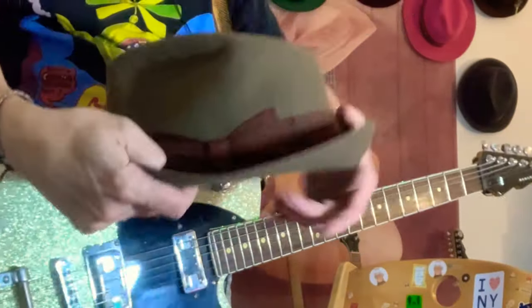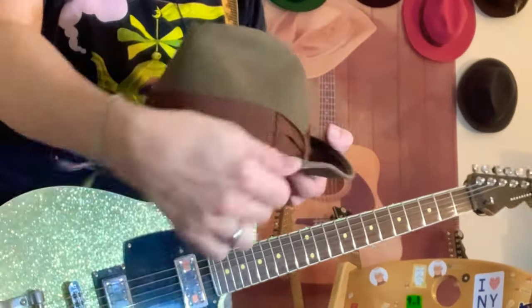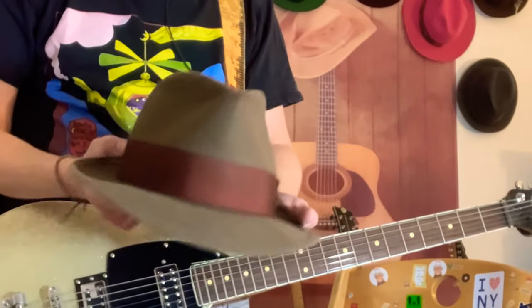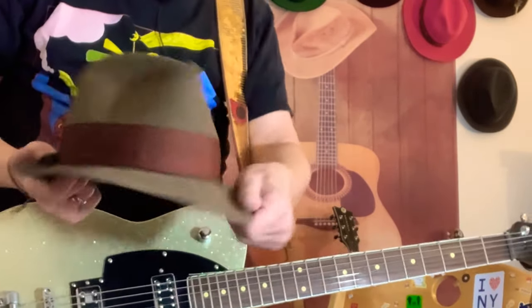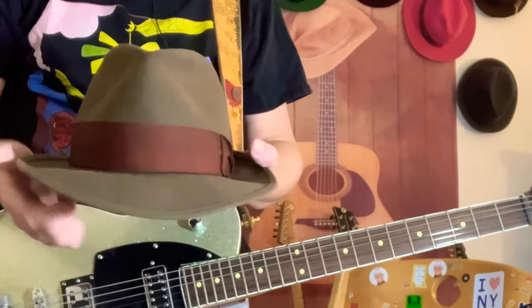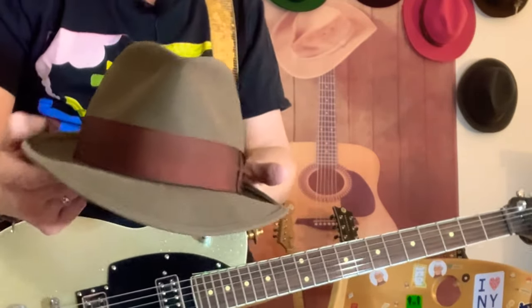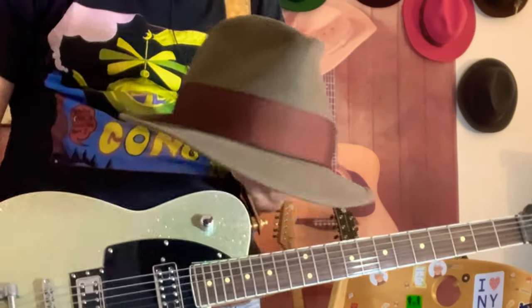2.5 is classic. A 2-inch brim is like a medium brim. It's sort of a short brim, but not really totally short. It's a medium-sized, compact brim. 2 inches kind of like what Frank Sinatra used to wear. He pulled it over one eye, and he looked more understated, more gentlemanly, less costume-like. Sometimes a 2.5 or 2 3/8 will look a little bit more like the typical fedora guy. It looks like you're trying a little too hard.